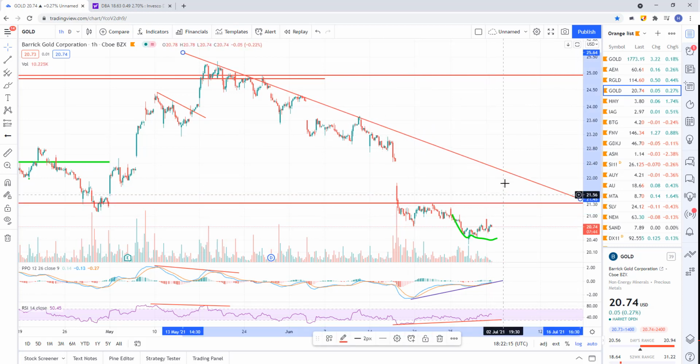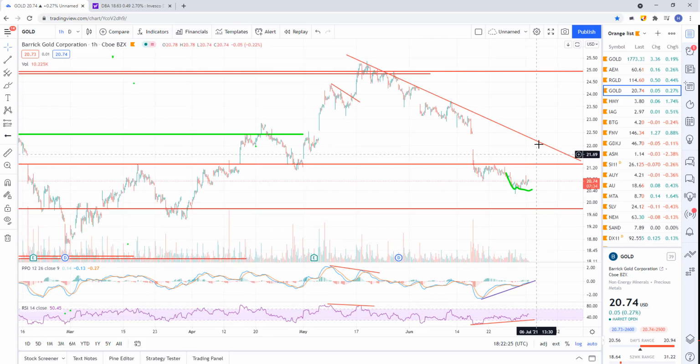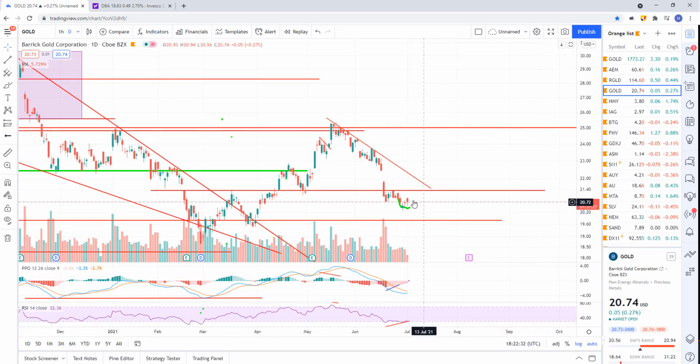So we might need to break up. I would say at least a move up to that trend line is probably in order. That would be a move of about 6-7%. I think that's probable at this point that we're actually going to bounce up into that trend line resistance. Just the way this looks and with that bullish divergence. Things to watch on that one.